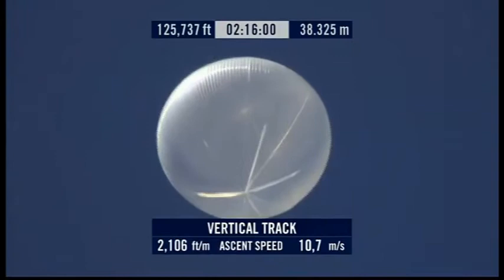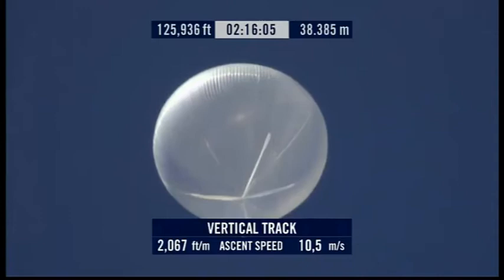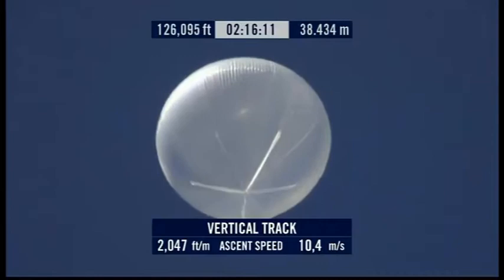Felix, let me know when I can start the egress check. I need to know when we can start the egress check. And Joe Kittinger, I'll let you know. Capsule communicator wants to get started on what's called the egress checklist.